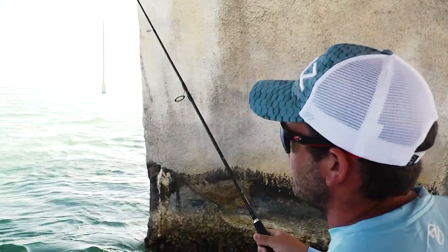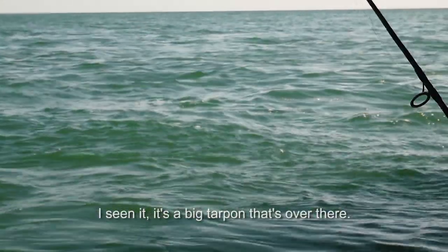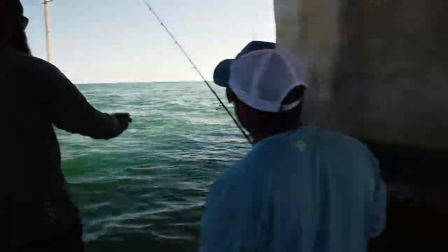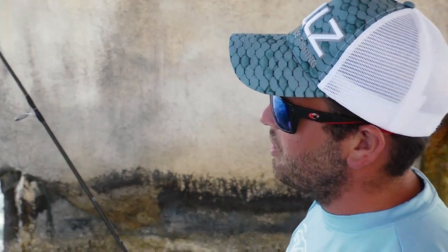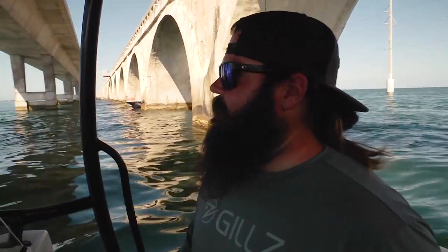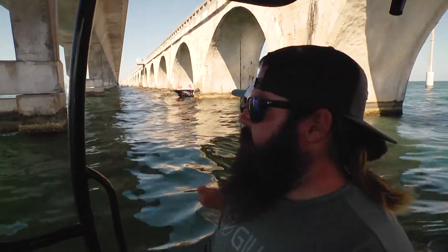There he is. There you go, there you go. Nope, broke the line. I see it. That's a big tarpon right there. Saw the tarpon start jumping up, going after the mullet. He was jumping through the water, and then when he went, he just grabbed it and took the line and everything and snapped the right plane. We were getting bit off, but we were bringing up cut line, so I think a cuda kept eating us.